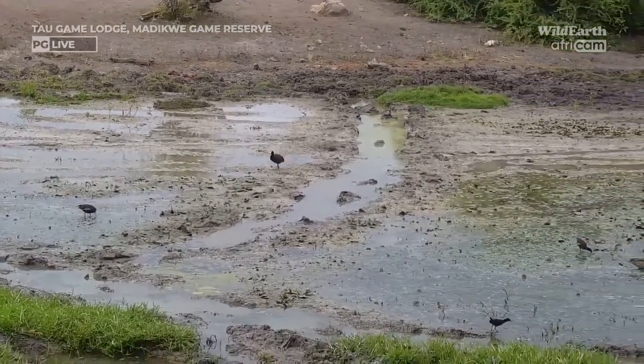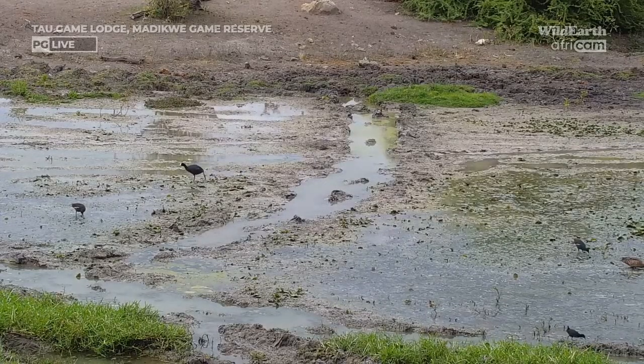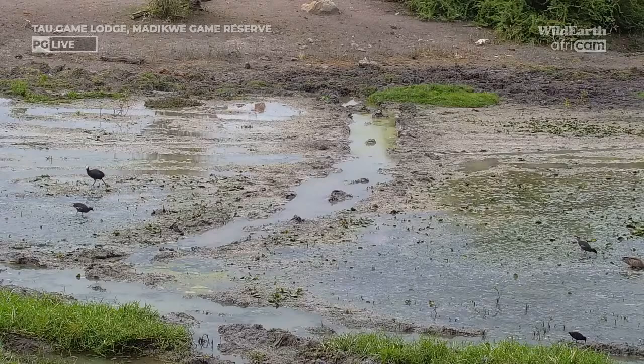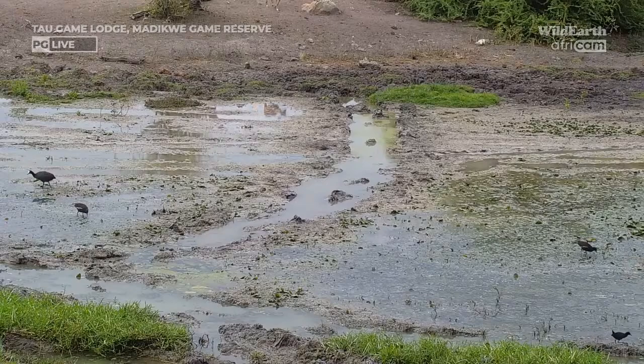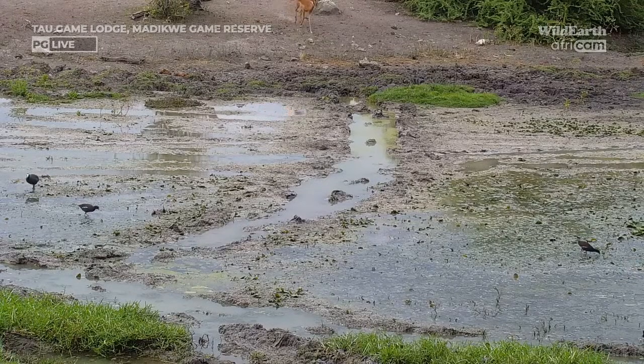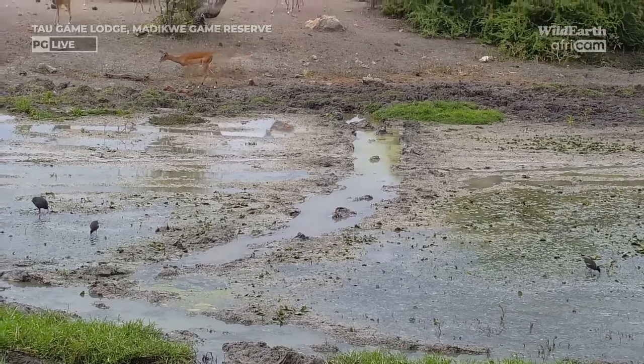Red-knobbed coot in the top of the frame there. A black crake walking to the right. Looks like maybe a yellow-billed teal. Just got his head cut off there. Might be yellow-billed or red-billed. And impala coming down. There is certainly life out there.